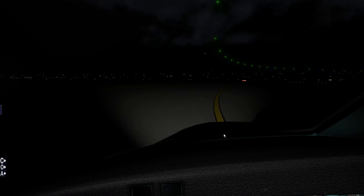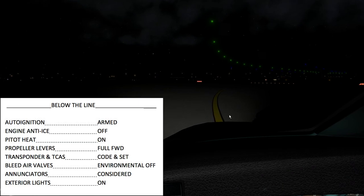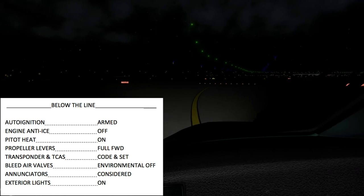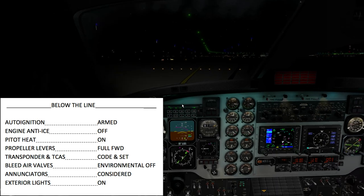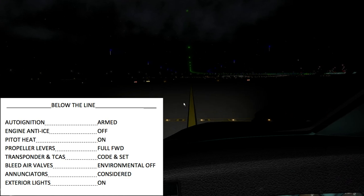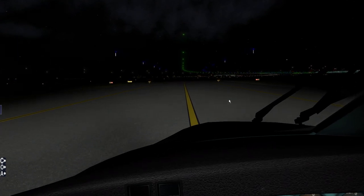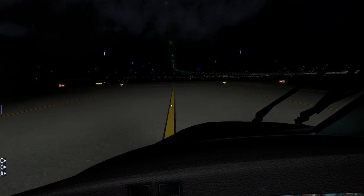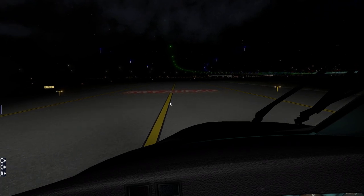Pitot heat for prop. Auto ignition engine anti-ice is off. Pitot heat is on. Prop levers full forward. Transponder TCAS is on. Bleed air valves are off. Annunciators are good. And exterior lights are now coming on, so light up the Christmas tree, landing lights and strobes, and actually we want to have the tail flood on as well. Coming up on runway 06, gonna be a rolling departure.